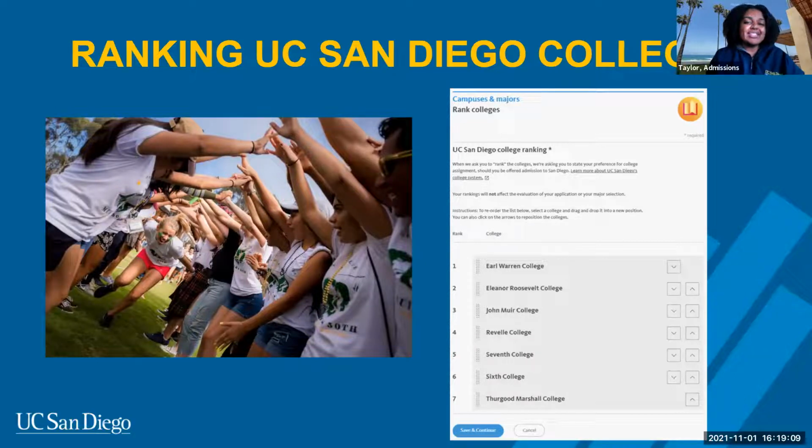If you're not IGETC certified, or maybe you're partially IGETC certified, you can still clear your GEs. You'll just have to wait for your coursework to be reviewed by your college advisor. They will be the ones to determine if you've satisfied all of your GE areas, and if not, what areas you still need to satisfy. But again, for full IGETC certified students, your IGETC certification clears all of those lower division GEs for all of our colleges except for Revelle.